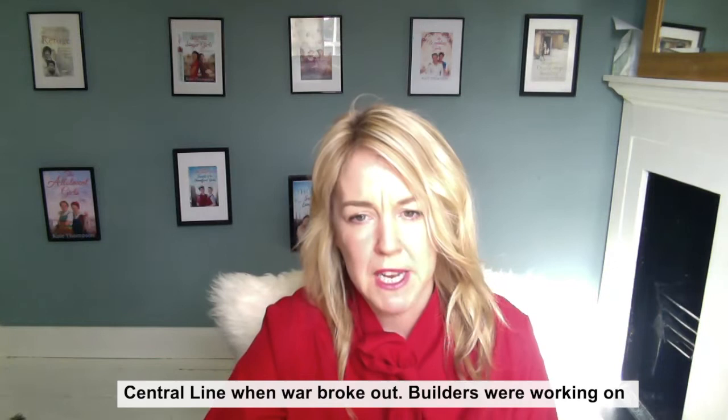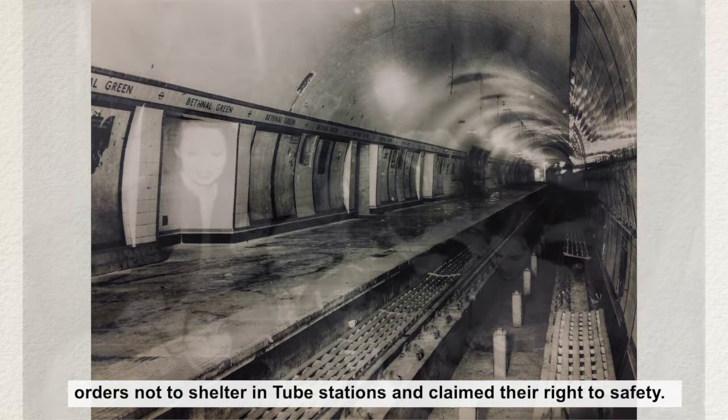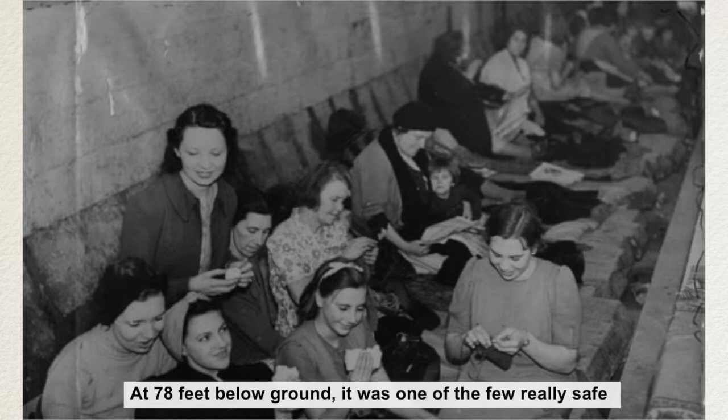Bethnal Green Underground was a half-completed stop on the Central Line when war broke out. Builders were working on connecting it to Liverpool Street, but from September 1939, it had been locked up and left to the rats. One week after the Blitz began, East Enders defied Churchill's orders not to shelter in tube stations and claimed their right to safety. At 78 feet below ground, it was one of the few really safe places to shelter in Bethnal Green.